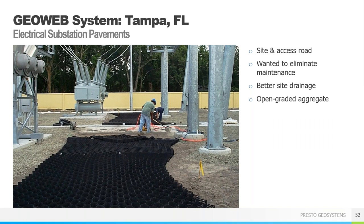For this project in Tampa, Florida, the GEOWEB system was used both as the access road to the site and the working platform around the transformers. The GEOWEB system allows for good water infiltration, so there is no ponding at the surface, which is a big safety hazard on electrical sites.